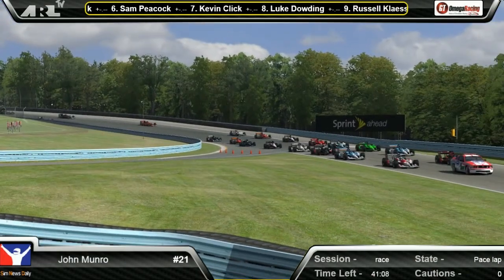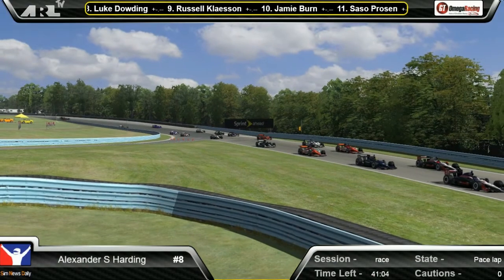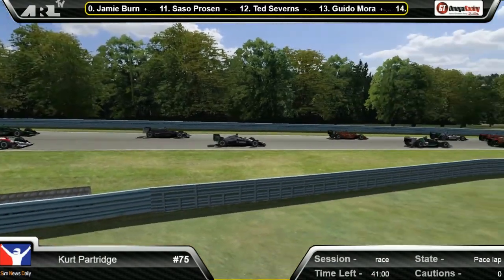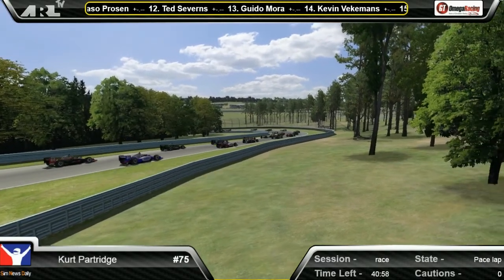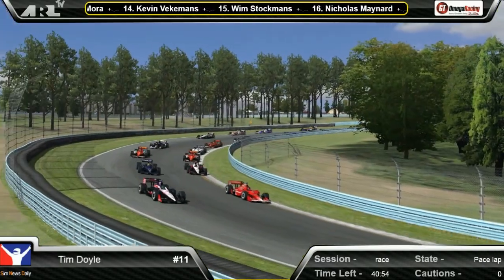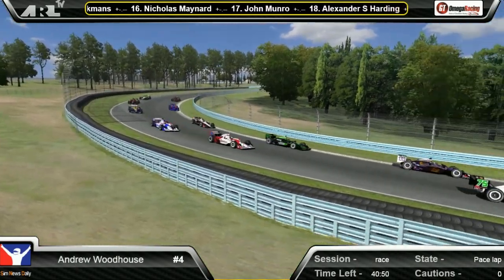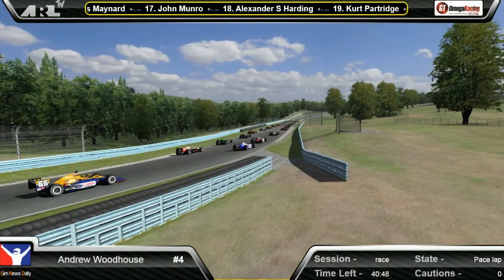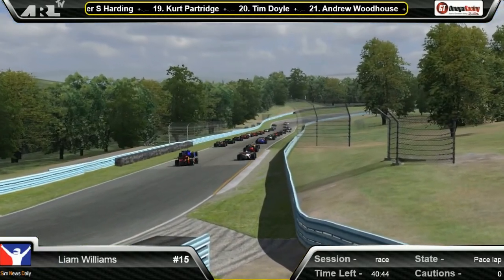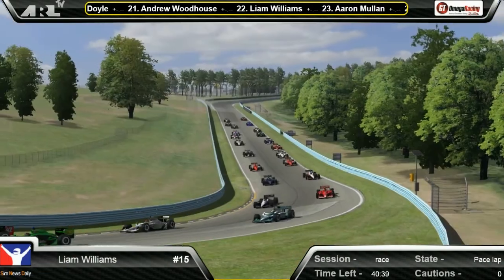John Monroe in the 21, the young Scotsman. He'll be happy with that qualifying, I would think. Alex Harding in the 8 car. Another ARL veteran, like we mentioned, alongside another one, Kirkpatrick. Tim Doyle, one of the best IndyCar drivers on iRacing. Unfortunately, down in 20th place, alongside Andrew Woodhouse, with Liam Williams in the 15 car behind him.